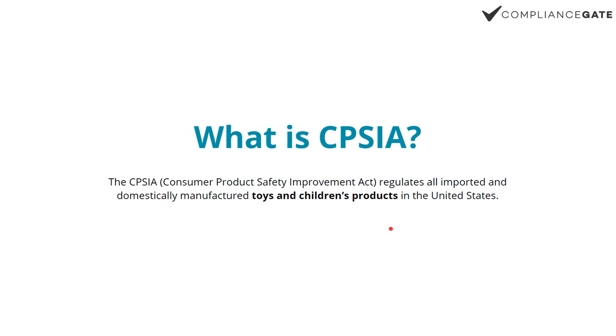So what is CPSIA? Now CPSIA stands for Consumer Product Safety Improvement Act, and I think it's from 2008, just the late Bush era, and it regulates all imported and domestically manufactured toys and children's products, and not just toys but also children's products in the United States. And this is a federal regulation, meaning that it applies in all US states.